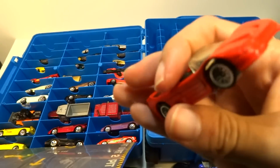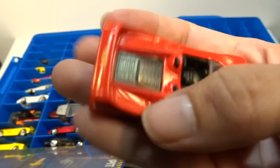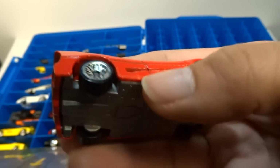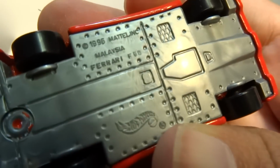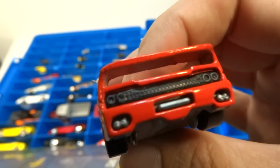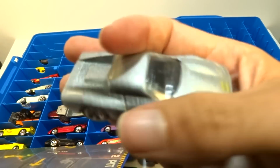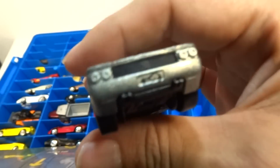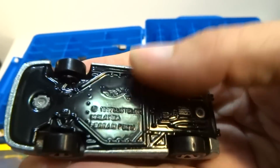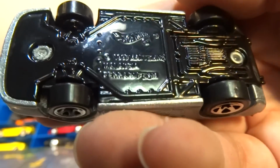Here's something I like. It's a Ferrari. Ferraris are awesome. It's a F50. And it's red, like it should be. Here's a Ferrari that's not red. I want to say Testarossa, but I don't know. Kind of drawing a blank. I don't know.